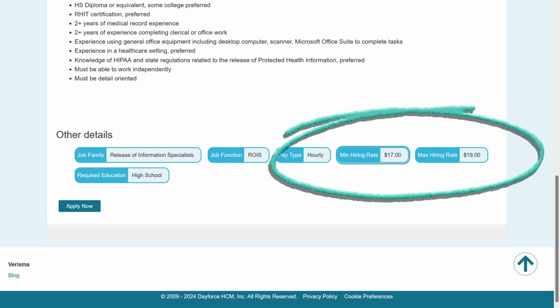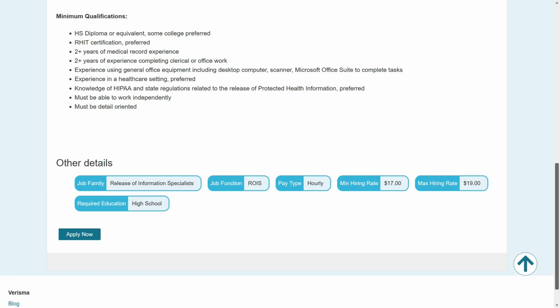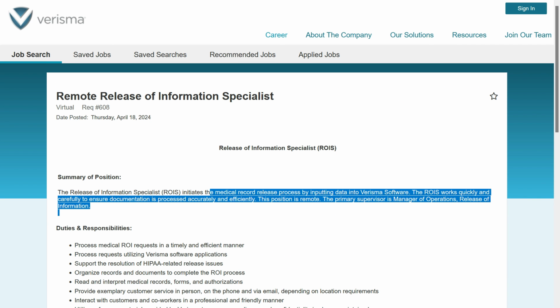And right here, they tell us they'll start you out at $17 per hour, and at a maximum, they'll pay $19 per hour. In this role, you'll initiate the medical record release process by inputting data into the Verisma software, working quickly and carefully to ensure documentation is processed accurately and efficiently.